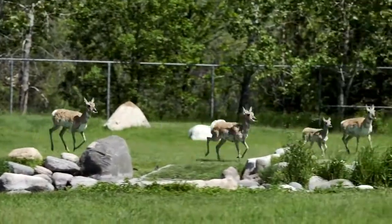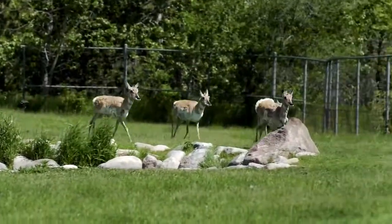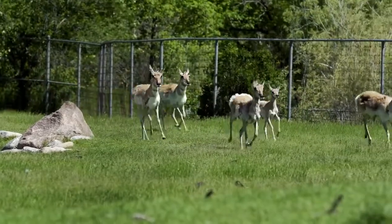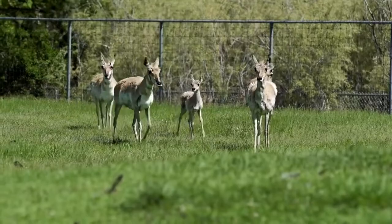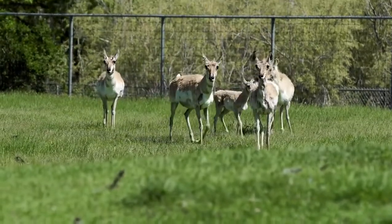So they're going to flash that white rump, and it signals to the rest of the herd that there may be danger or just something new around, and they might have to take off sprinting. So pronghorn are extremely efficient at getting away from their predators. Some little prey animals, though, have a really hard time with the next predator animal.